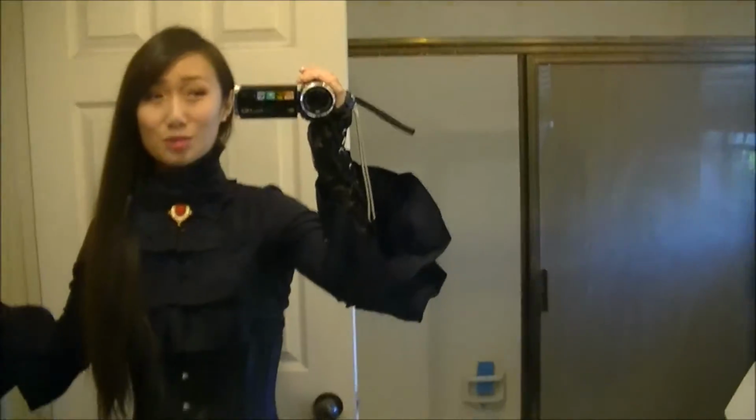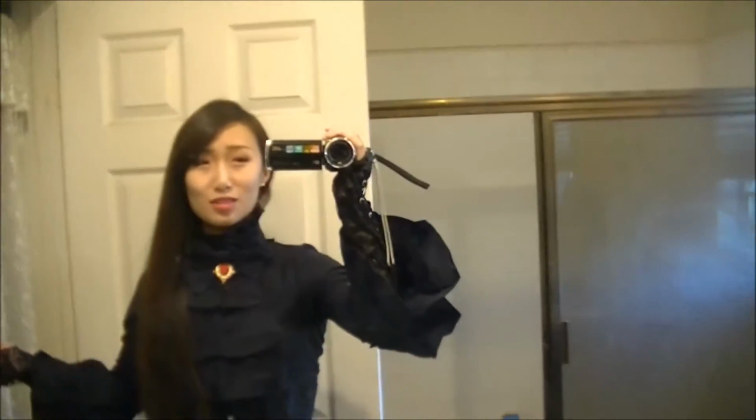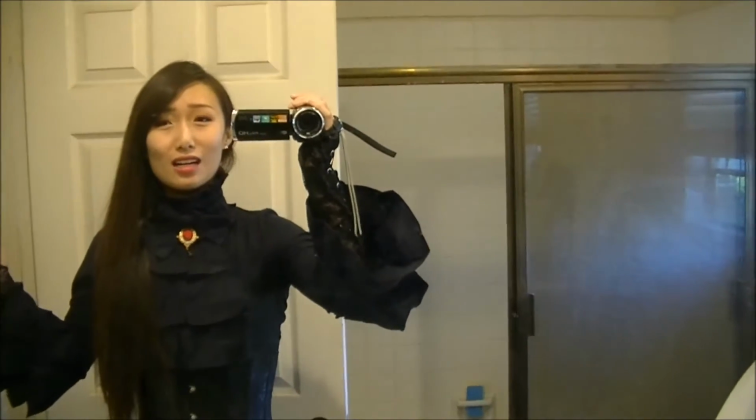This is my costume. It's a lot of fabric, and I think I'm gonna die in California because it's so hot, but it's worth it to me. Really quick rundown. The dress is from eBay. I got it off eBay last year, it's about $50. The corset is also from eBay, I got that for around $15.